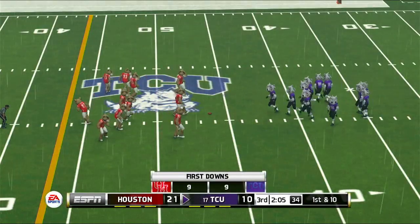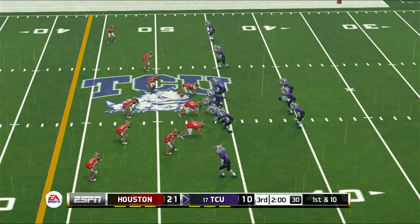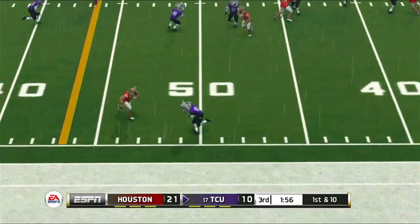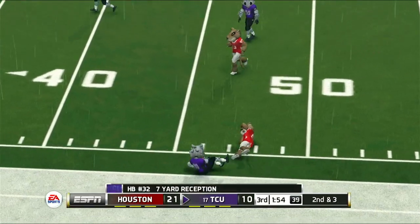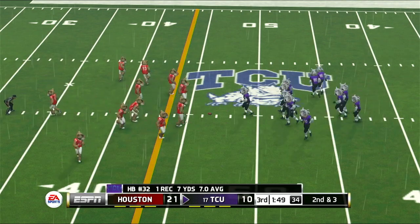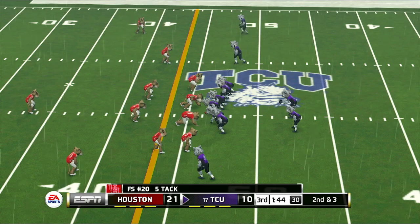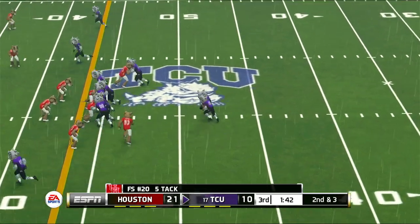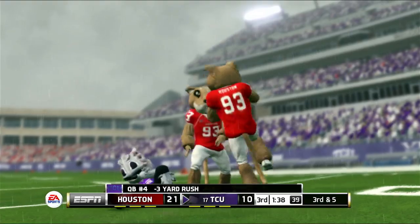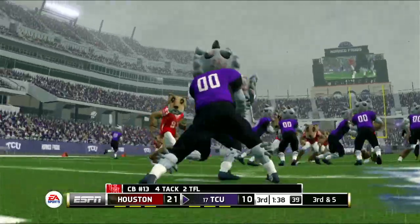First and 10. Ball on the 46. Gets it. He's in space. Knocked out of bounds at the 47. Tackle made around the 49-yard line. That is a loss of 2 yards. That'll make it third and five.